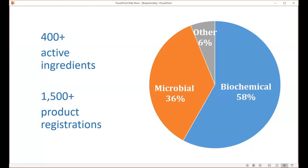Most of the active ingredients, 58%, are biochemical. What that means is it's made from a plant extract, a fatty acid, or some kind of extract. And then the rest are microbial, like fungi, plants, bacteria, and others.